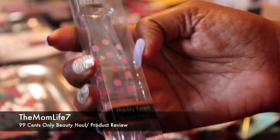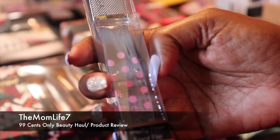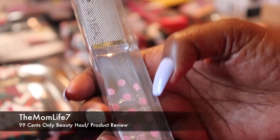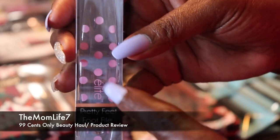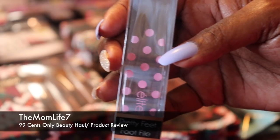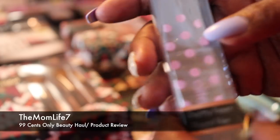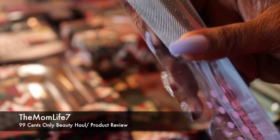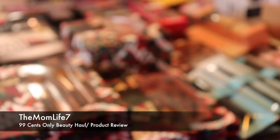We also grabbed one of these. This is a Pretty Feet Foot File by Elite Pro Beauty. As you see, this one has the cute little pink polka dots. I think they have one with light baby blue polka dots and maybe white. There were other color handles with different color polka dots. I only grabbed one. I don't know how it works, but we grabbed one to give it a try.